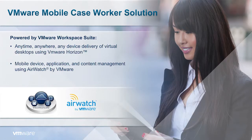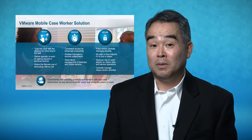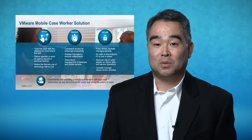So what is the Mobile Caseworker Solution? It's powered by the VMware Workspace Suite. As part of the Workspace Suite, VMware Horizon delivers virtual desktops, while AirWatch by VMware manages mobile devices, mobile applications, and content. With the Mobile Caseworker Solution, IT can support any mobile device, extending the reach of caseworkers.